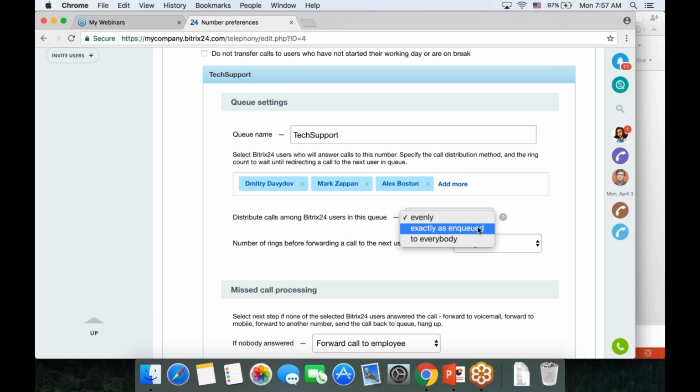Even distribution, exactly as in queue, also known as the receptionist mode or simultaneous call to everybody. So even distribution means that each person in the phone queue will receive exactly the same number of phone calls. So if this phone number receives 90 calls, I will get 30, Mark will get 30, Alex will get 30. So the even distribution is designed to spread the workload or incoming phone calls evenly among your agents.